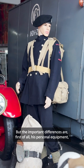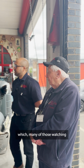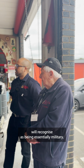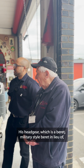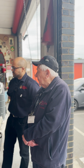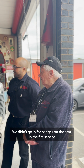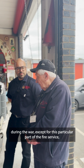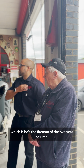but the important differences are, first of all, his personal equipment, which many of those watching will recognise as being essentially military. His headgear, which is a beret, military-style beret in lieu of the peak cap, and boots and gaiters, and a lot of badges on his arm. We didn't go in for badges on the arm in the fire service during the war, except for this particular part of the fire service, which is he's a fireman of the overseas column.